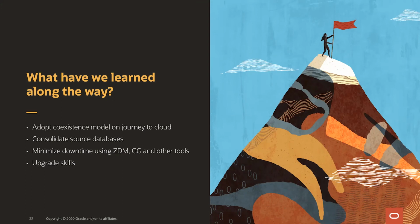Third, minimize downtime using all the tools and utilities provided by Oracle. So based on your source system and target configurations, there are already many automated tools and options to minimize or completely eliminate downtime. So as you start building the solutions, explore those tools, because it's not that when you move to cloud, there'll be a large or extended outage or anything. You can almost switch to the new system without any disruptions.